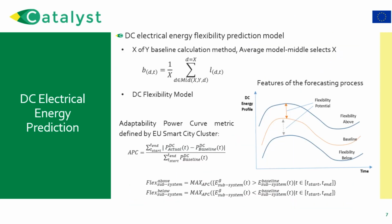The energy flexibility of a DC measures the potential of adapting its energy demand in relation to a calculated baseline by shifting energy and, as a result, increasing or decreasing its energy demand profile. The baseline energy consumption is an estimate of the electricity that would have been consumed by each DC individual subsystem, or by the entire DC in the absence of any flexibility provisioning optimization.